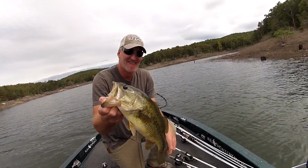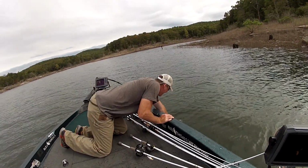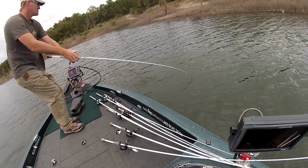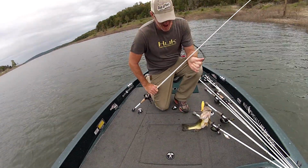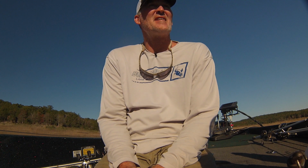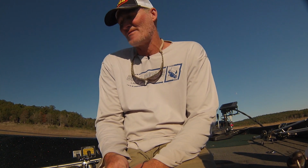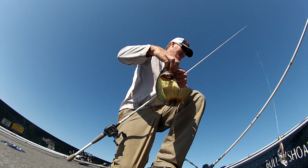If you're going to fish the lake right now, you want to keep moving. If you like to chuck and wind, this is the time of year to get out and do it. Cover a lot of water, keep the trolling motor down, and find a pattern. With them drawing a lot of water, it puts the fish on the points, on the sides of the points. Find the right combination and you should be able to do good.